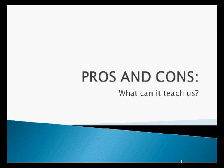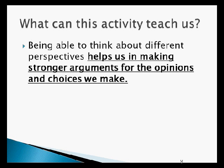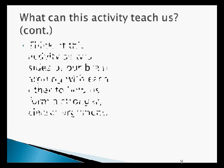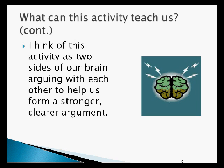So, what can the pros and cons activity teach us? Again, being able to think about different perspectives helps us in making stronger arguments for the opinions and choices we make. If we can anticipate an argument against our choice, then we can better prepare for it, and thus write a better answer. So think of this activity in a way as 2 sides of our brain, arguing with each other to help us form a stronger, clearer argument.